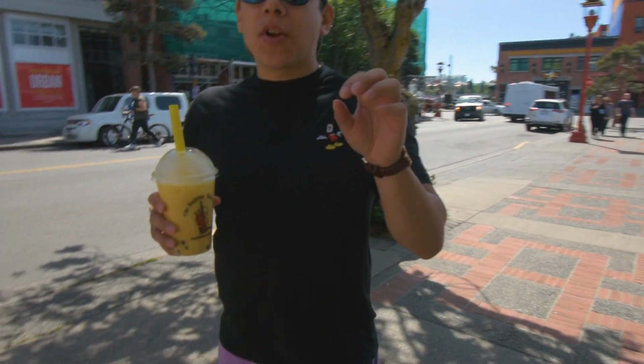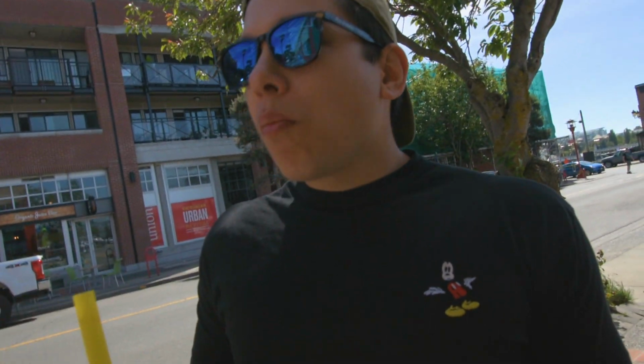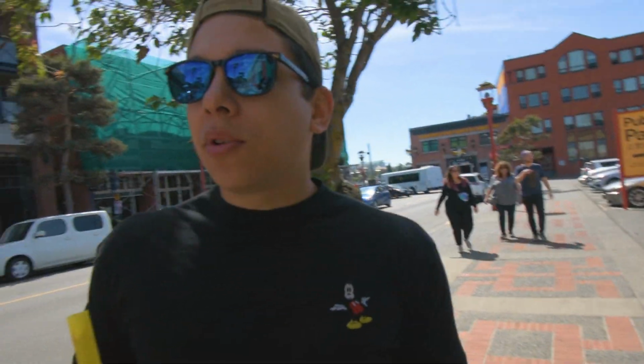You can taste all the flavors very subtly together. It's not like one overpowers the other. Yeah, this is a great spot. It's also mango, pineapple, and coconut, right? Yeah, mango, pineapple, coconut.